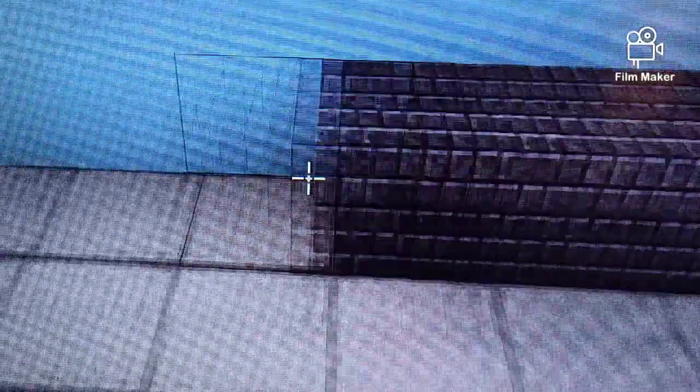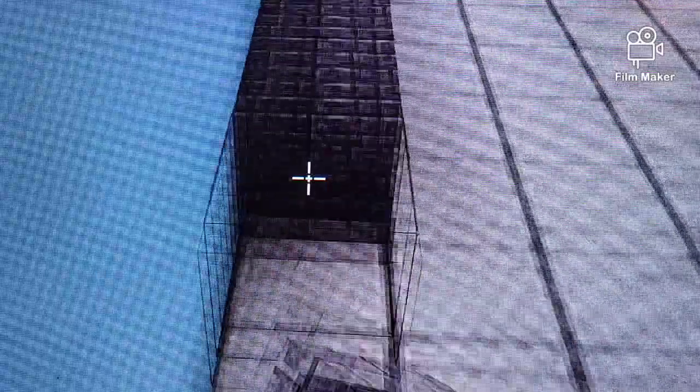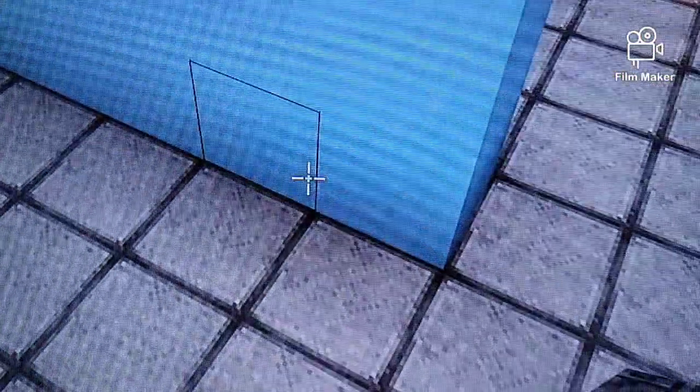Putting in the wall right here. It's going to be made out of deep slate. If this video gets too long, I will end it and work on it in the future. We find it can be a single way entrance because there's a tree in the way.